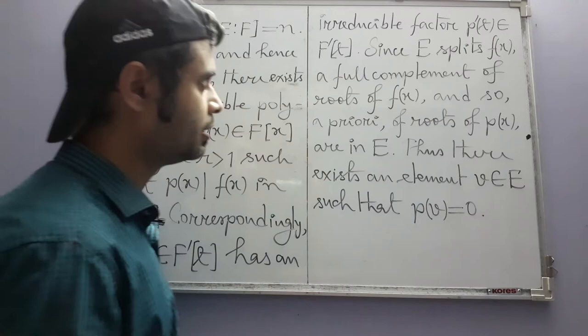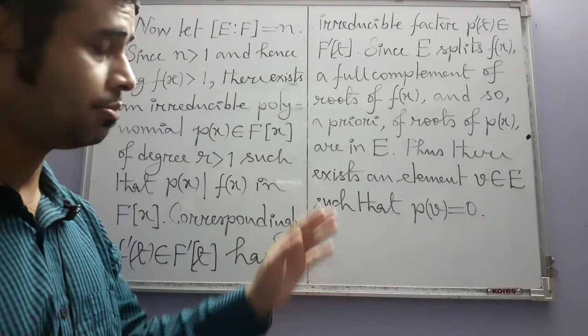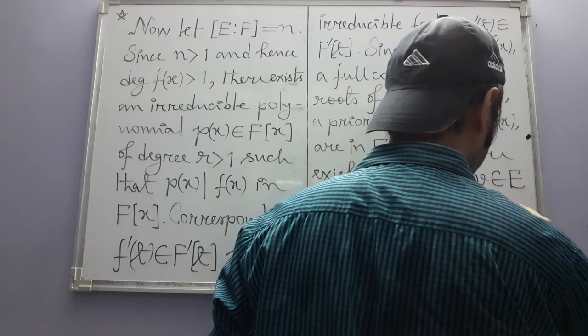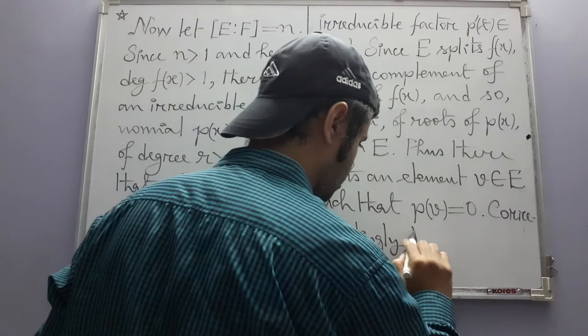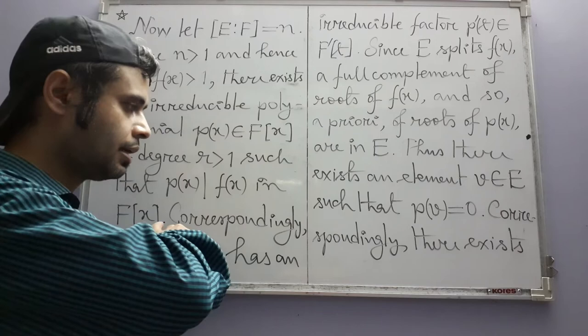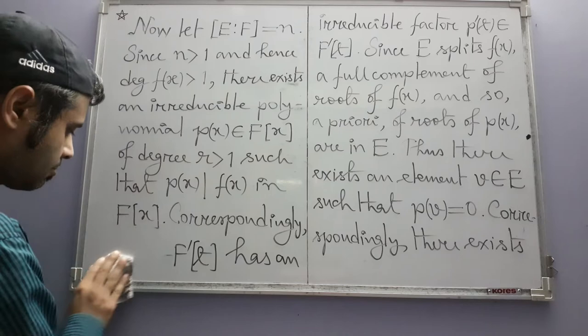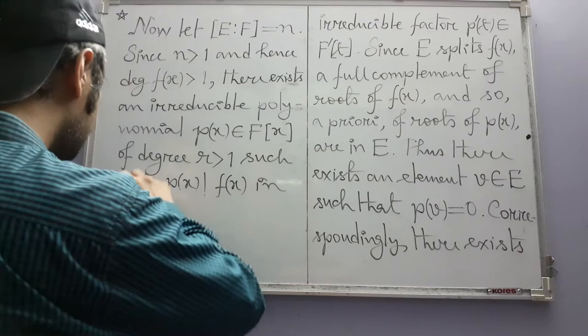So corresponding to this, its image, its counterpart in that other universe, will also have a root over its own splitting field E prime. So correspondingly, there exists, this is the fun of having isomorphic things, because whatever happens here, an exactly similar thing happens in the other place. You don't even have to think about it. And that is why isomorphic structures are considered to be actually the same thing, just dressed differently or presented differently.